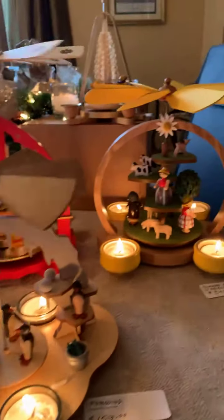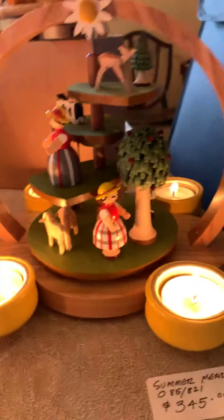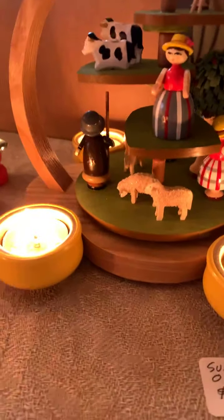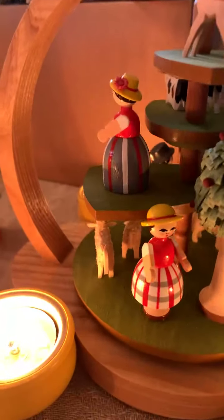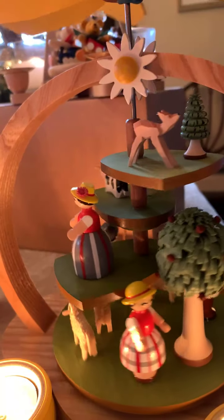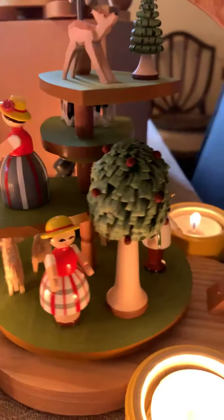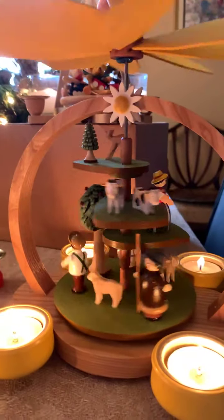You'll also find a bunch of the others. This one here is our summer one, and you can see the apple tree. I'm going to slow it down here. Apple tree, you can see the maidens, the sheep, which are really cute. The cows, another maiden with her plaid skirt, the apple tree, a deer, an edelweiss at the top. There's the cows. There's a shepherd with his sheep. There's a little apple farmer family. It's just so cute. This one runs $345.